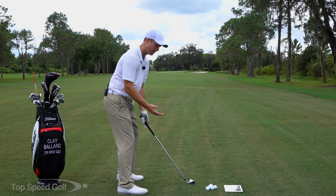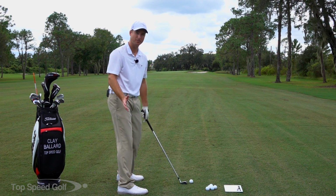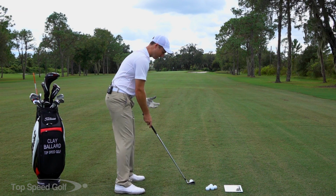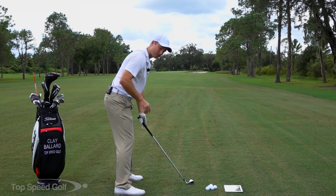If you like to stand a little farther away from it, Moe Norman stood pretty far away from it. That was completely fine. Jim Furyk stands pretty close to it. That's completely fine. You can win $65 million swinging like Jim Furyk. So there's things in the golf swing that are important and there's things that aren't as important. So it's important just to get comfortable and have a little bit of bend forward at address.